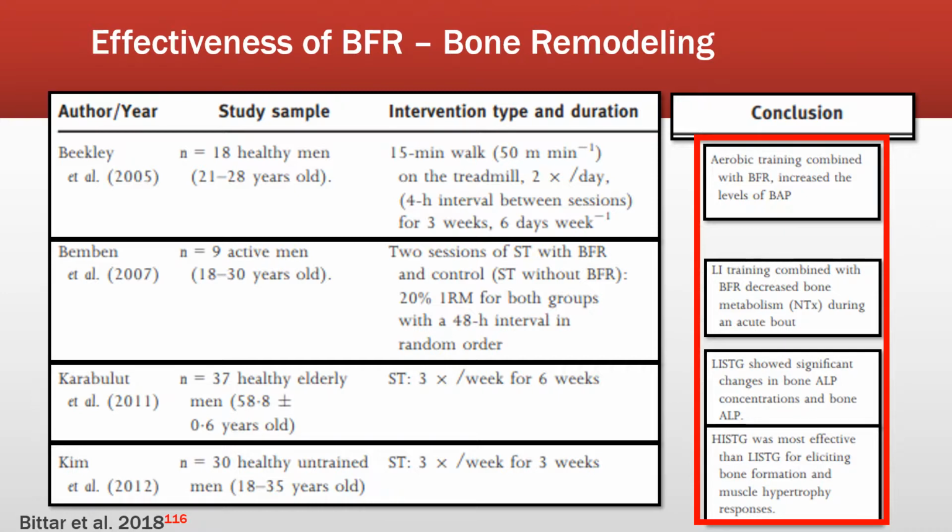And so the conclusions that the authors came to was that there was a decent amount of heterogeneity between the designs of these studies, as well as the standardization of frequency, duration, and intensity of training. So you can't necessarily hang your hat on it, but I think that this systematic review really points to the fact that there needs to be more research done when it comes to BFR and the effects that it has on bone remodeling.